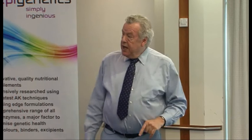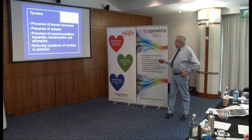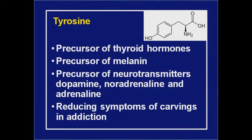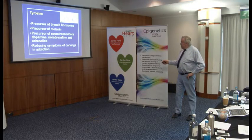So tyrosine, which is derived from that, is a precursor to the thyroid hormones. We looked at those in the last module. When tyrosine has 4 atoms of iodine attached, it is called thyroxine. If it has 3, it's called T3, triiodothyronine. So it's the building block to thyroid hormones. It's also a precursor to melanin. It goes on through that enzyme we talked about last time called tyrosinase, or tyrogenase as the Americans call it, which converts tyrosine into L-dopa to make melanin.